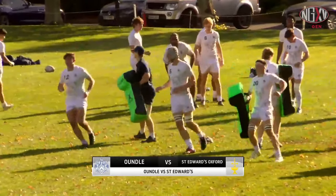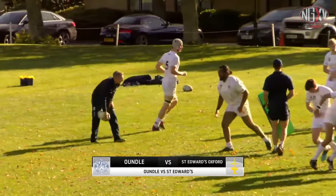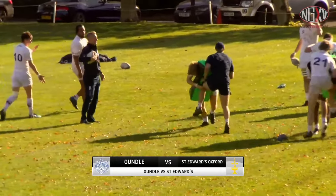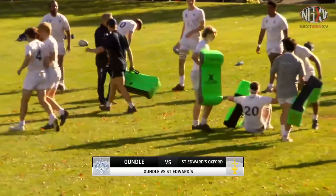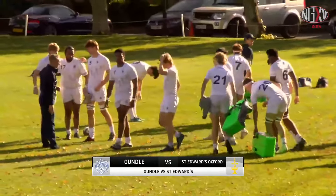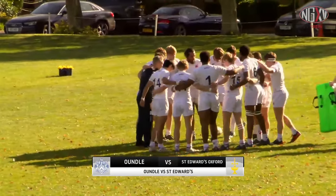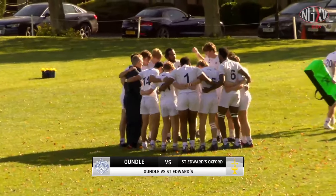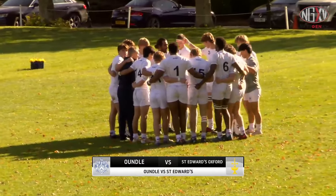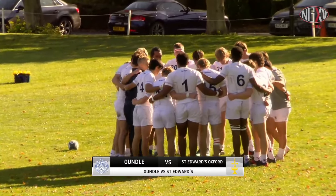And not too many changes. It's been a fairly consistent lineup. You must be gutted not to be able to be out there with them, though. Yeah, not too many injuries, thankfully, this season. Unfortunately, I'm out, but I think the boys are definitely ready. I think key players to watch out for today is in the maul and the scrum. Got a big pack, so I think that will be a focal point of today's attack, as well as our centres and wingers.